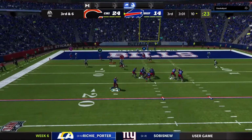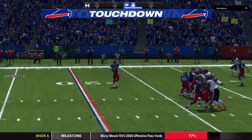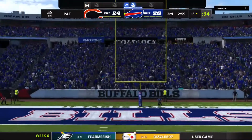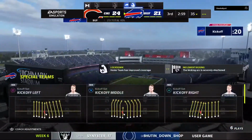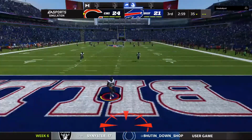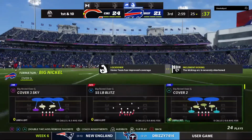Throwing is Allen on 3rd, and this is caught for a Bills touchdown. A great effort there, his 3rd touchdown now on the year. And the Bills draw a bit closer. Extra point by Bass, up and good, and the lead is down to a field goal. After the touchdown, Bass to kick it away, and this will be a touchback as that sails over the end line.